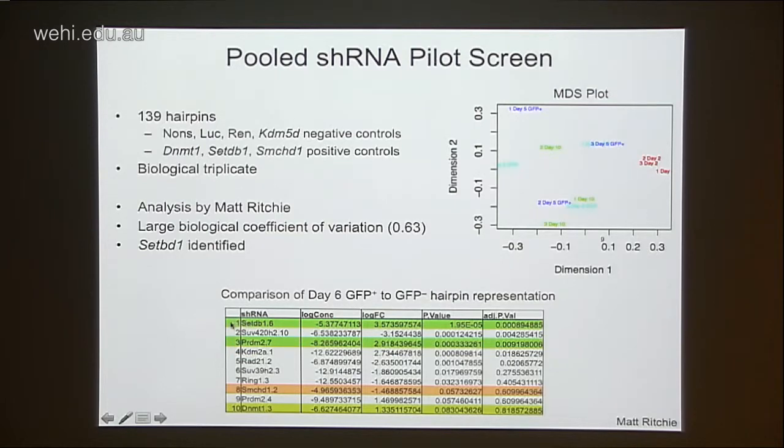Nevertheless, we were pleased to see that the top hairpin overrepresented in the reactivating cells was a hairpin targeting Setdb1, which validated the individual assay. And another hairpin a little bit further down, Prdm14, also read out individually, and I'll talk about that a little bit later. But you can see that very few changes were actually significant due to this variability. And our positive controls didn't behave quite as expected either. So DNMT1 read out how we expected, but Smchd1 actually went in the opposite direction. So things weren't quite working as we had hoped.